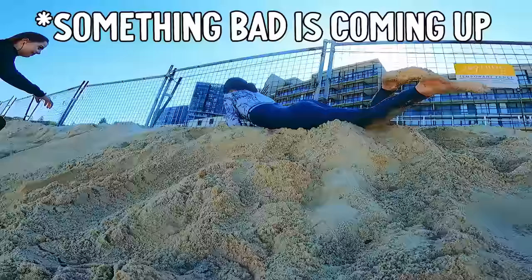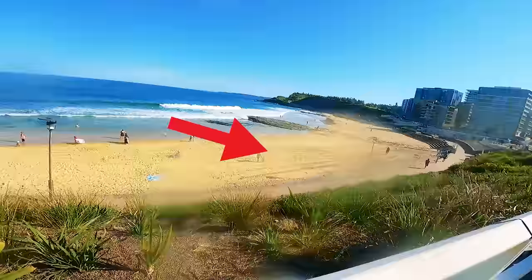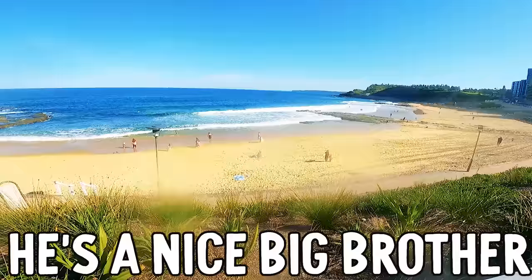Whoa! Whoa, Cam, it's disco! Aw, honey. How nice is Biggy? He's very far behind everyone else, but he's trying to help Charm. He's a nice big brother.